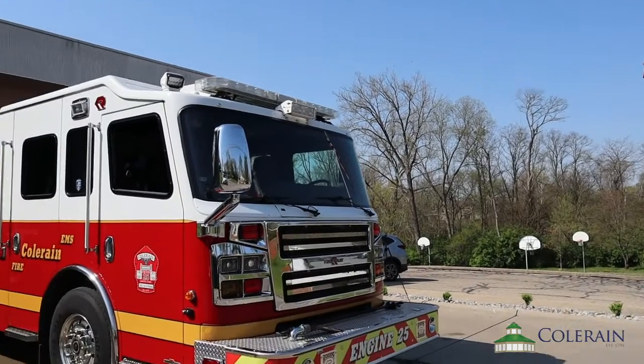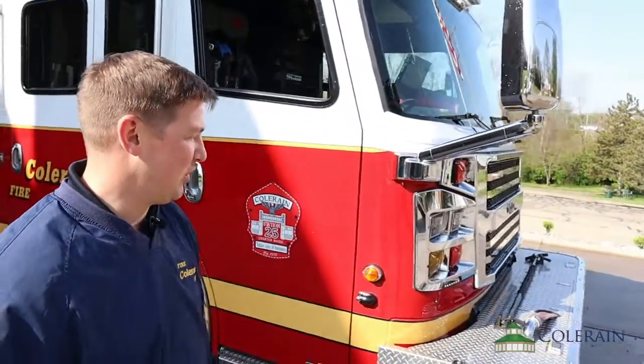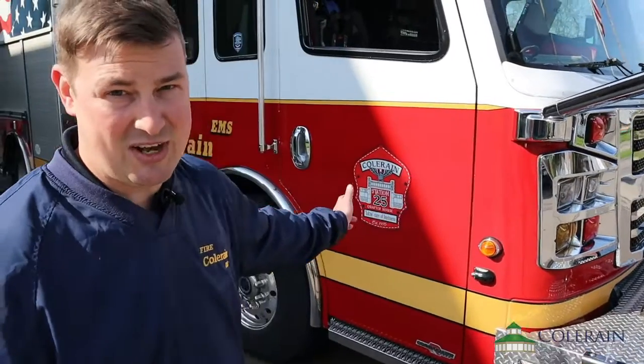So on the front bumper, we do have one section of hose. That's going to be a smaller length of hose. It's 100 foot at 1 3/4 inches. So this is our primary car fire line. So any car fires that we have, this is going to be the line that we're going to deploy on that. Kind of moving back, this is the side that our officer sits on.